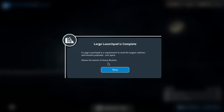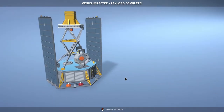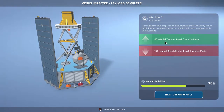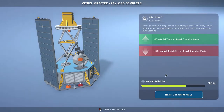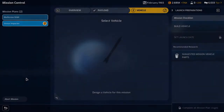Alright. Large launch pad is complete. Allows the launch of heavy rockets. A large launch pad is a requirement to send the largest vehicles and heaviest payloads into space. Okay. Alright, Mariner 1 is complete. Minus 50% build time for level 0 vehicle parts. Minus 50%, 15% launch reliability for level 0 vehicle parts.